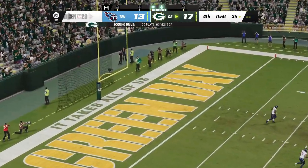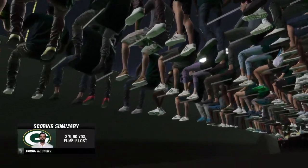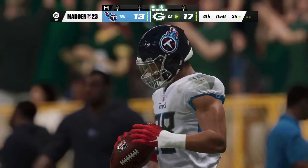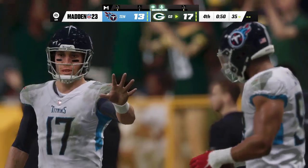And that will make this a four-point game. So that one, a pretty time-consuming 10-play drive, and it's capped off by the late touchdown that puts him out in front here in the final minute of the contest.